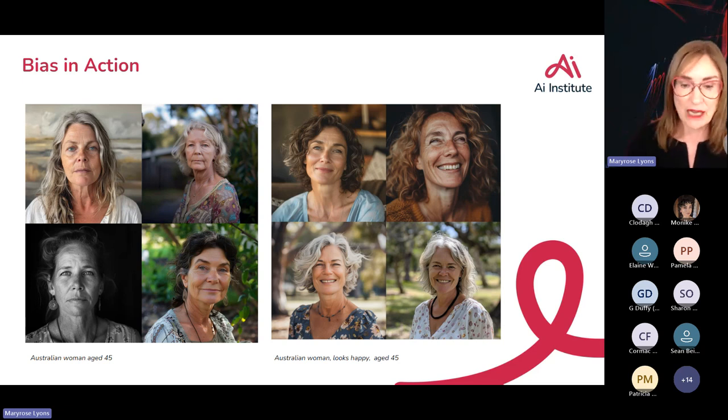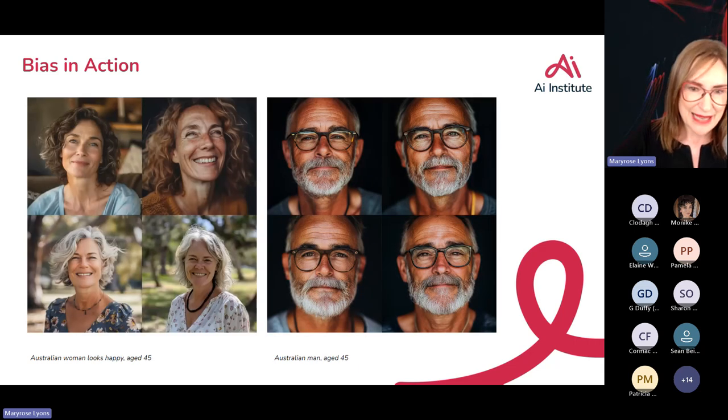And if you put in "Australian woman looks happy", because we have to say we look happy if we're looking for women images over the age of 30, you get these images, much better. Top left is the one I went with. So if you're using DALL-E or Midjourney, and you're finding you're not getting the image, make sure you say "looks happy" or "looks excited", and you'll get much better quality images out of it. The thing that kind of annoys me is that the Australian man, age 45, where I didn't say looks happy, he's kind of handsome. OK, so there's an example of bias in action.